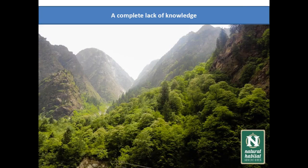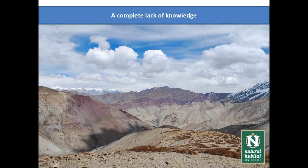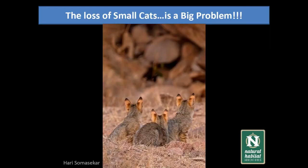A lack of knowledge, a difficulty to study these cats, the extreme environments they are found in, and their small size and secretive ways make it very, very difficult to study, understand and conserve small cats. But one thing we can be very sure of is that the loss of small cats is going to be a big problem. The imbalance is going to be huge. That is something we need to keep in mind every time we talk about small cats as compared to the importance of big cats.